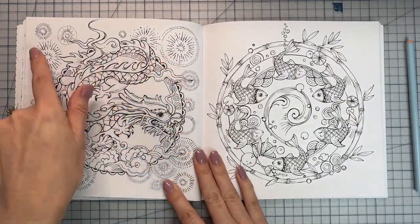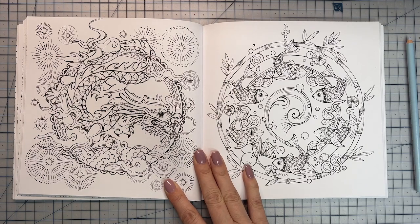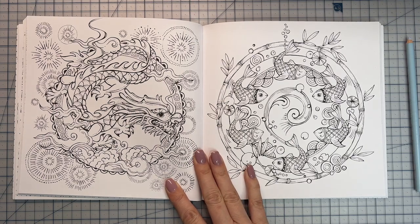Look at the fireworks going off in the background as well. Maybe this one is for Chinese New Year. My husband and I actually experienced Chinese New Year in Asia once, and it was a really wonderful experience.